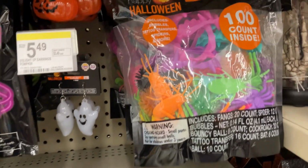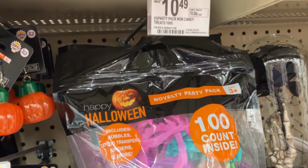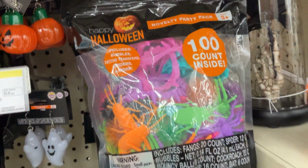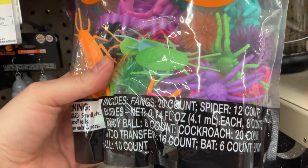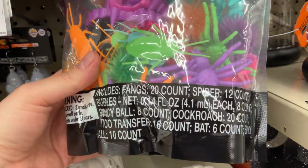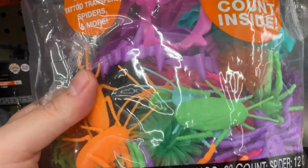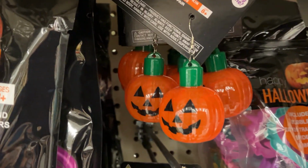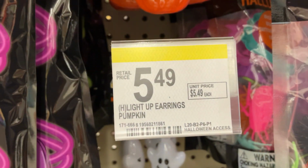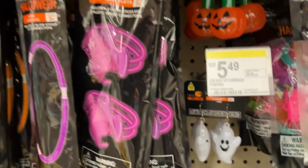Amazing. I would have liked the raven on the death bottle and the bat on the nightmare bottle, but to each their own. $10.49 for the 100 pieces of little plastic giblets to give inside of trick or treat bags and goodie bags. This is, aside from the 2 orange and 2 black pieces, everything else is pastel colors, celebrating this year's Halloween decor. $5.49 for the earrings.